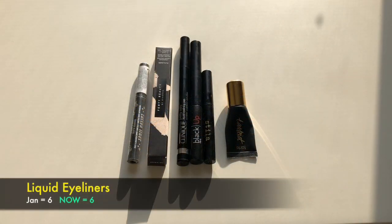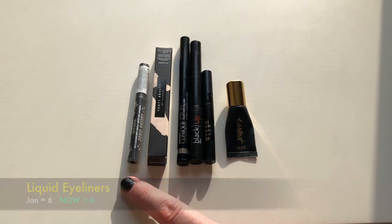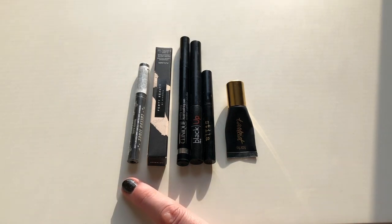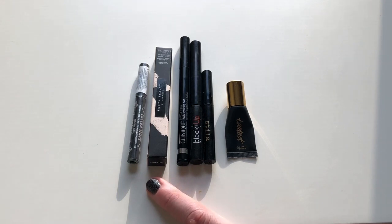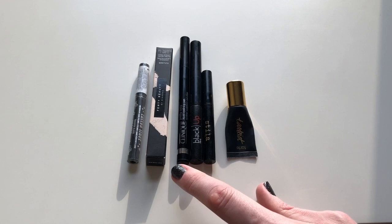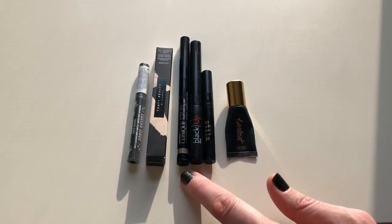Onto liquid liners. I had 6 earlier this year. Currently I still have 6. I have some over here on the left that are brand new. This one hasn't even been opened yet. This is the deluxe size of the Kat Von D Tattoo Liner in Trooper, a deluxe size of the Fenty Beauty Fly Liner. This is beautiful. I love that one. I love the Clinique Pretty Easy liquid lining pen. That one's probably my favorite.